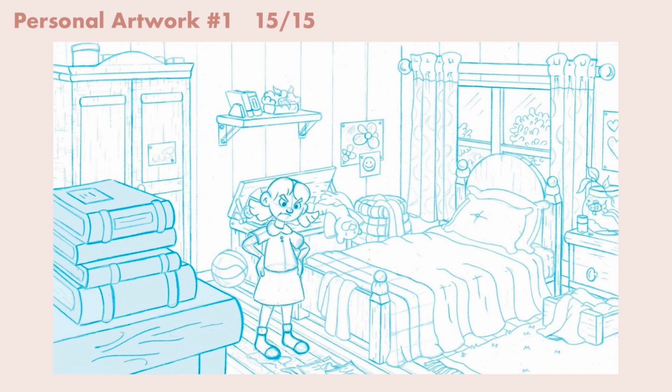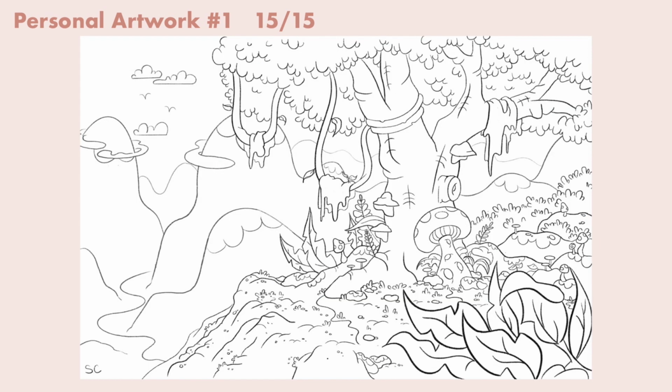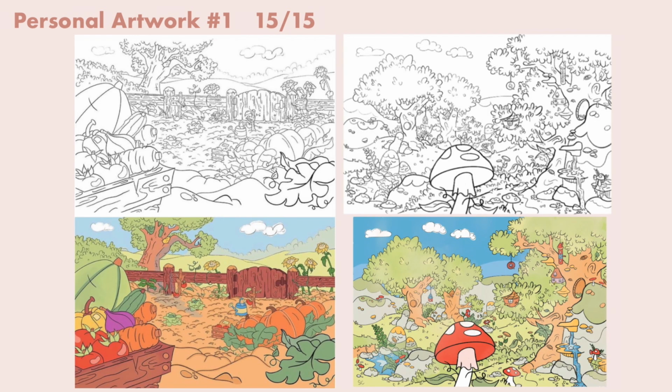For the first submission, I submitted a layout compilation PDF, which was basically a combination of layouts I had done for my rejected portfolio last year and new ones I had created throughout the past year. I don't really think that any of the layouts were particularly strong enough to be its own submission, which was why I grouped them together into one PDF submission.